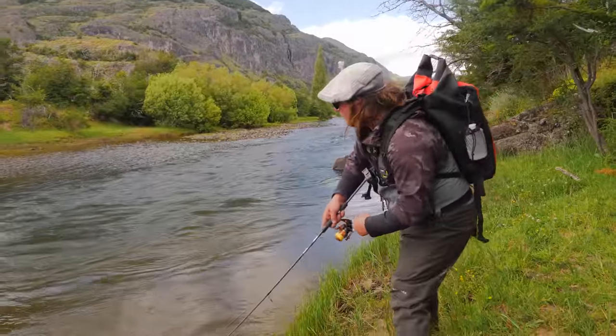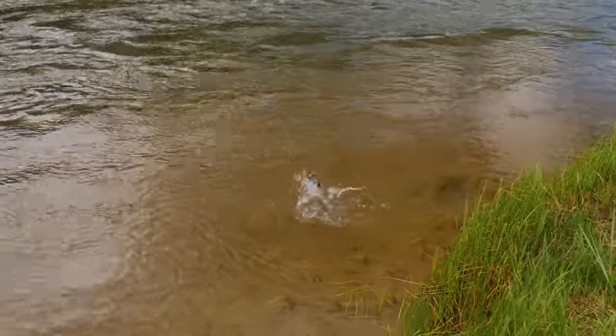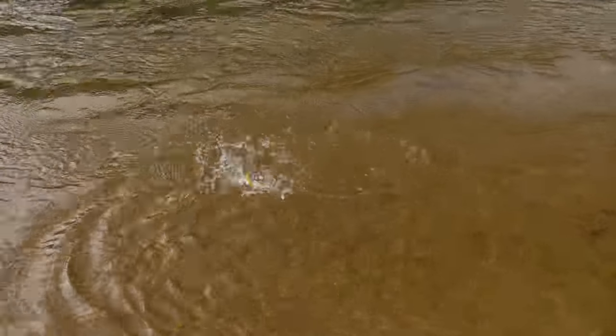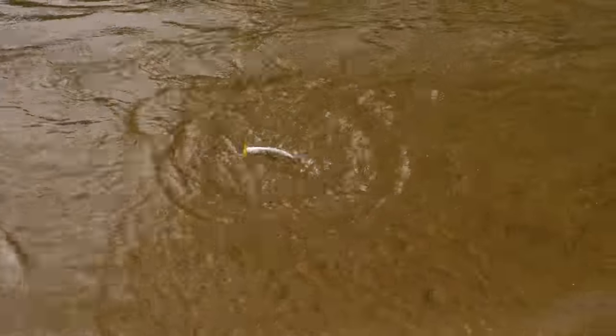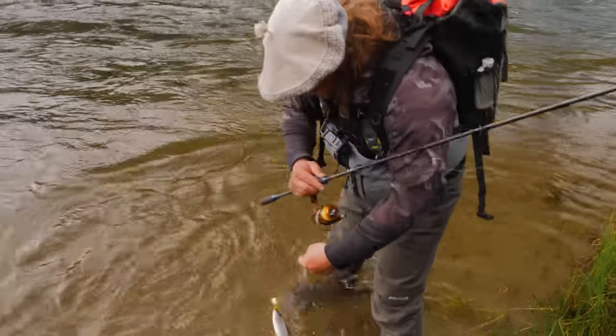Oh, there he is. It's the little guy. Oh, looks like the first brown of the day though. Oh wow, he's going nuts. He's a wild animal. No, actually, what is it? Oh, just another little rainbow. Fish number two of the day though.